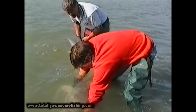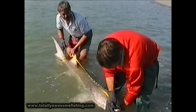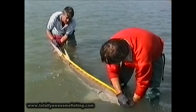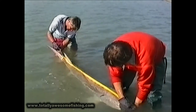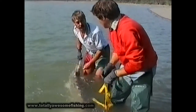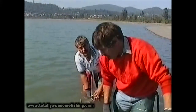Where about the farm? On his nose, Fred? Right on his nose, across the back of the head. We go to the fork of the tail. Oh, let's give him a little stretch here. There we go, 72 inches to the fork. 72 inches? That's a 6-footer. So what sort of weight are they going to go, Fred? About 110, 120 pound fish.